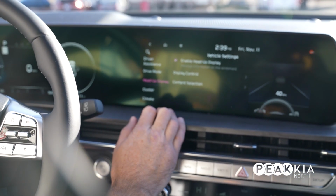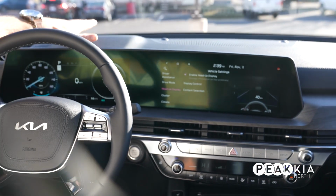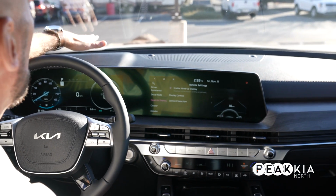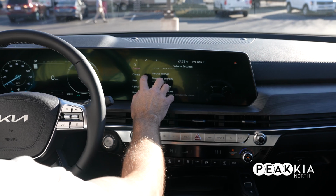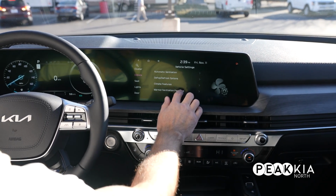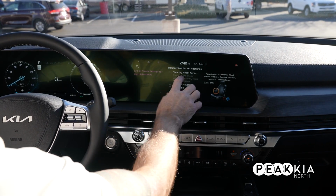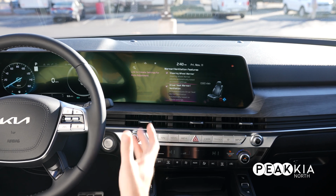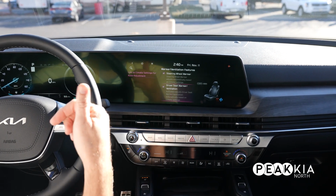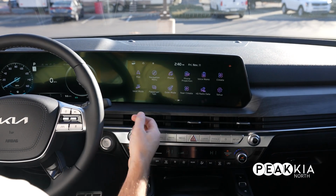This particular model has the Prestige package, which is going to have the heads-up display up here, which puts everything on the screen or on the mirror when you're looking at it. Cluster, you can mess with everything in there. Climate control, what's nice, this one has the feature right here that you can turn your heated and cooled seats on when you remote start the car. So now I press those. No matter what the temperature is outside, the car knows to turn your heated seats or your cooled seats or your heated steering wheel on, which is awesome.